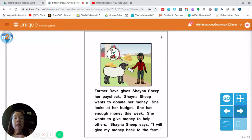Farmer Dave gives Shayna Sheep her paycheck. Shayna Sheep wants to donate her money. Donate means give. She looks at her budget. She has enough money this week. She wants to give her money to help others. Shayna Sheep says, I will give my money back to the farm. She's very generous. So we were right when we were making that prediction yesterday. It did look like she was giving her money to the farm because that's what's in her think bubble.